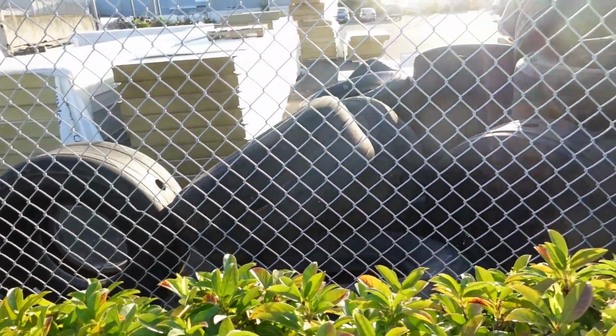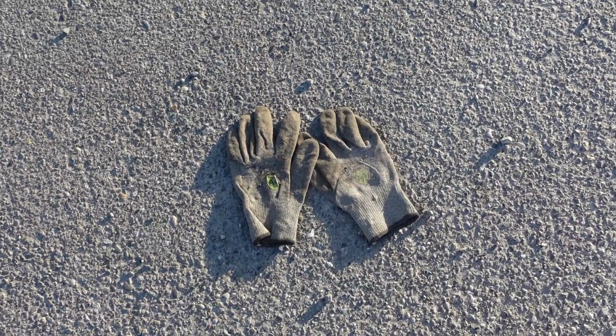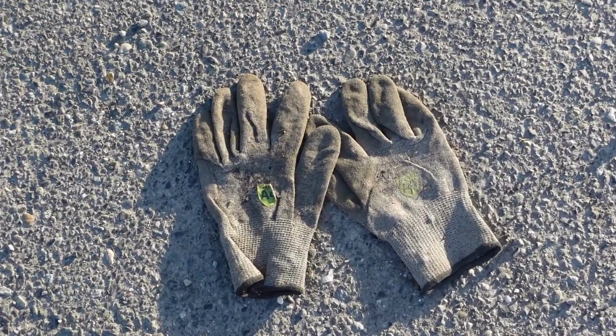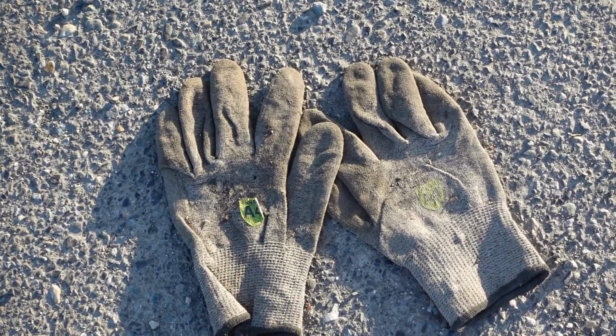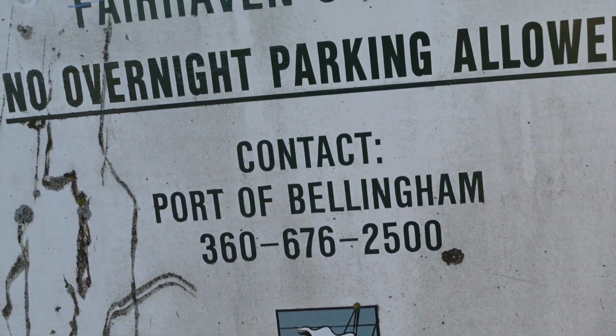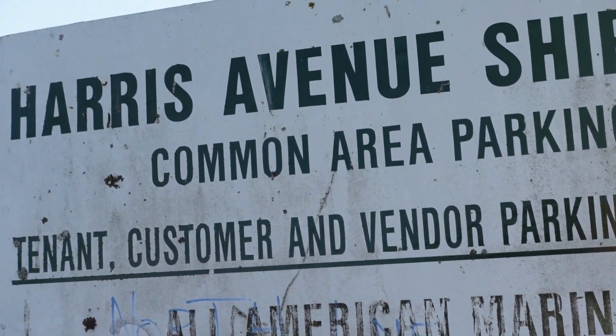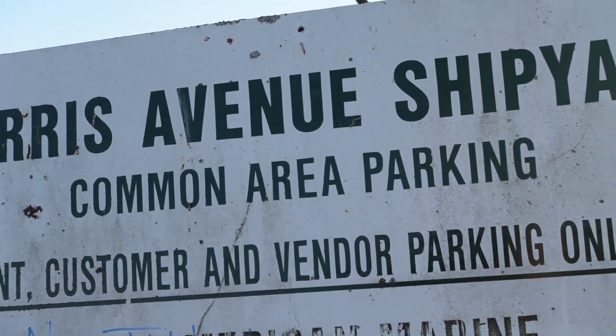Look at all these old tires here. Big stack of them over here. Uh-oh, somebody lost their gloves here at the Harris shipyard. They're gonna be late for work. No gloves. So this is the area you walk by on your way to the park over here. From the ferry terminal to the park, you get through this Harris Avenue shipyard.